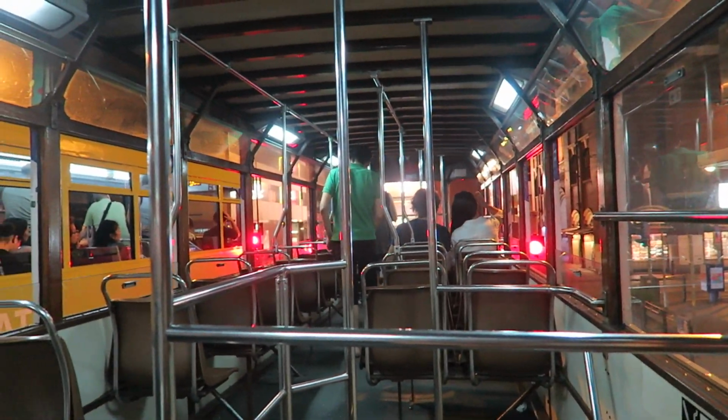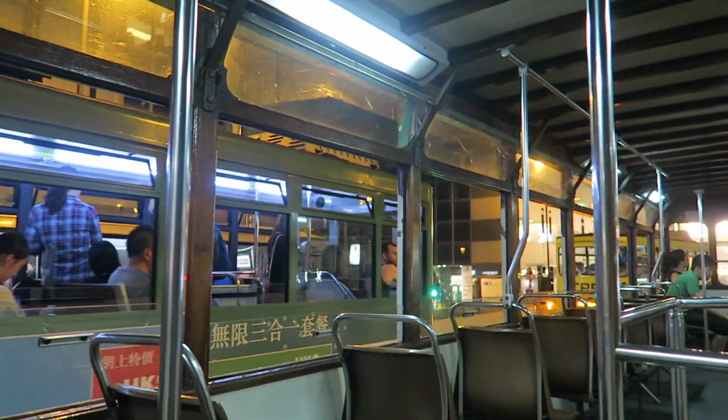There are still fights over whether we should take them out of the city or put them back in. There's still that whole debate going on, but I'm so glad we took it because it's a very nice way to see the city slowly, being able to view the city lights and all that stuff.